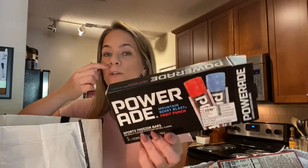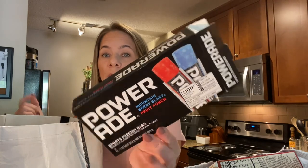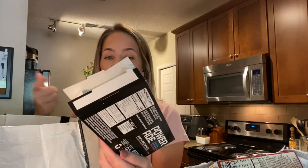These Powerade popsicles, these are pretty good. They're not bad, y'all. And when the boys go work out, they need one. If I go work out Pilates and I want one, I love it. Love it, love it, love it.